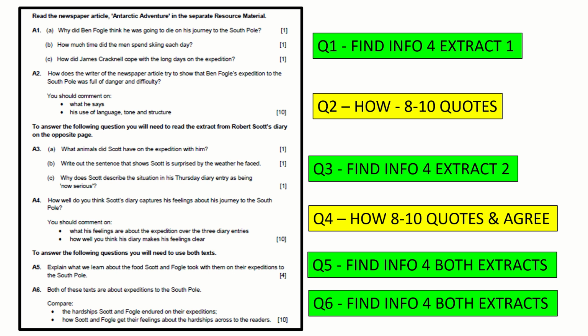So for example, explain what we learn about the food that they find, question 5. All you would do is look for the extract, find all the things you could find about food, find the quotes and just put them into a sentence, as opposed to 1 and 3 where you're just doing one line. So 5 and 6 you'd put into sentences. Questions 2 and 4 are how questions, very similar to paper 1 reading exam. So they're worth 10 marks.